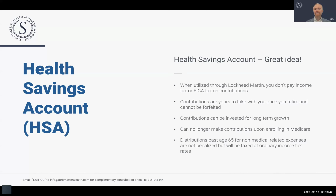And keep in mind that this has to be used for medical for it to be tax-free though. If you use it for something other than medical, you get penalized 10%. However, once you reach age 65, that penalty goes away, so you can use it for other types of expenses. You will pay tax on the earnings. You just won't pay the penalty.